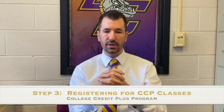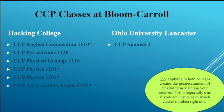If you look at your screen right now, you can see that, as mentioned earlier, there are two colleges that we go through a lot, which is Ohio University Lancaster, as well as Hocking College. Here at Bloom Carroll, we only have Spanish 4 as a CCP class through Ohio University Lancaster. However, if you transition over to Hocking College, you will see that we have a lot more of our classes here at the high school through Hocking College.